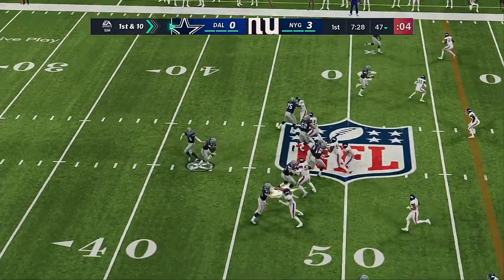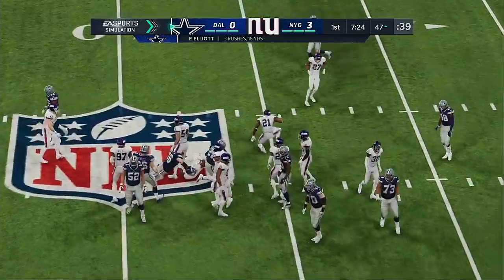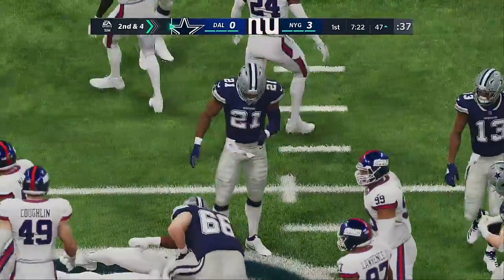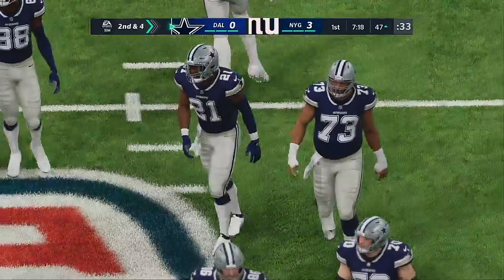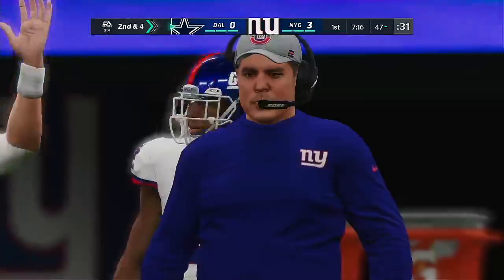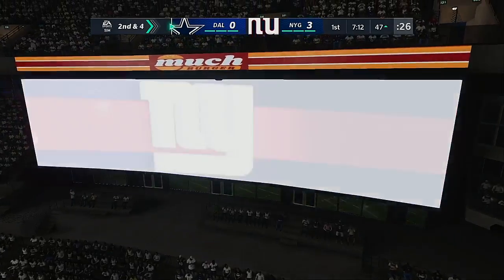Drive keeps moving. A first down carry by Elliott. And he's going to get this past the 50 and into Giant territory. It's a 6-yard pickup, but it gets him to second and 4. That was a really nice job by them picking up the run blitz and detecting it and blocking it and turning it into a nice run.